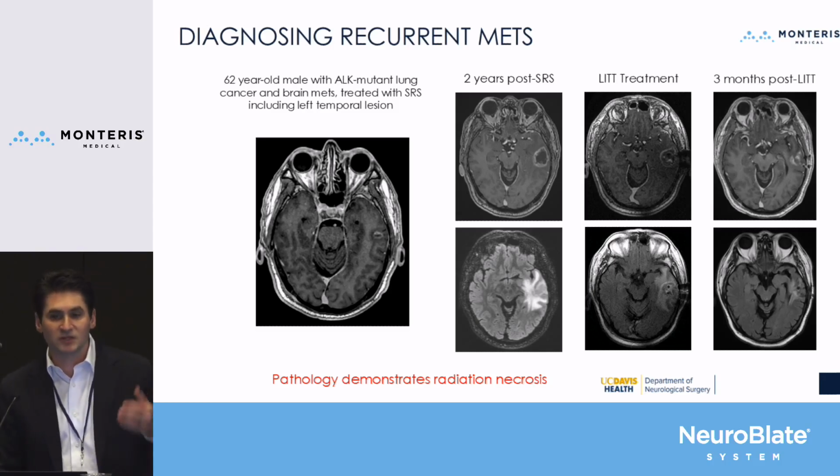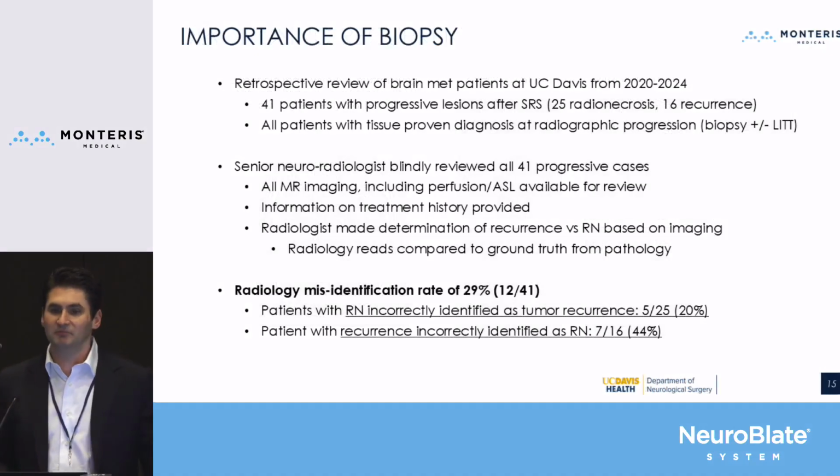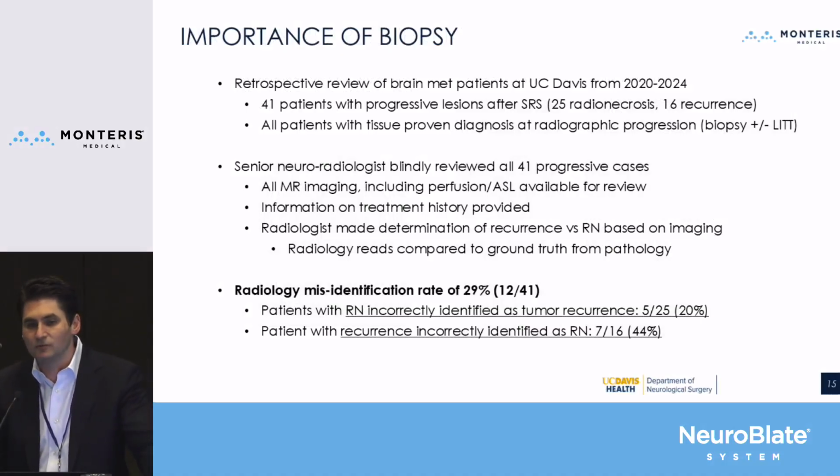and no recurrence as you would expect for radiation necrosis, but we would have guessed wrong on a lot of these cases. And so we went back, and this is a study that is now under review, but I had the residents go back and look at a grouping of patients.